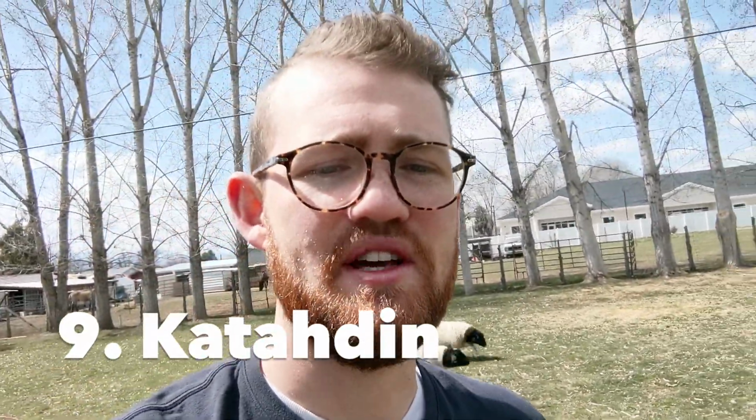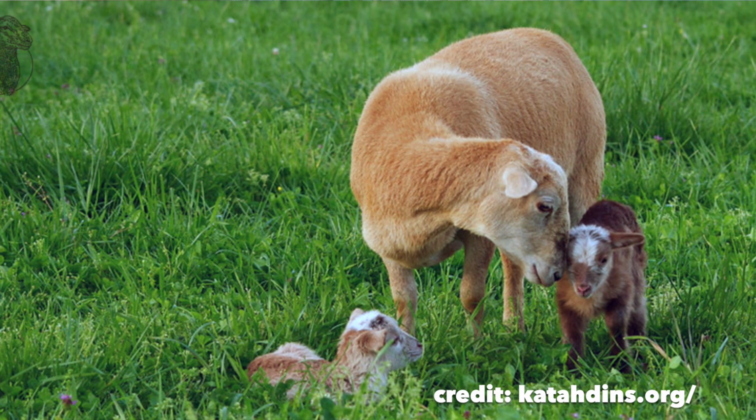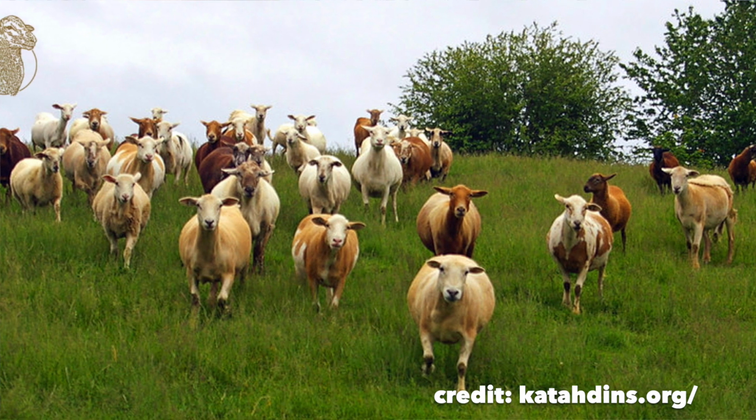If you know sheep, you can probably guess this one because you're like, why haven't you mentioned Katahdins yet? That's who it is, the Katahdin sheep. So I don't keep Katahdins, and I feel like there's some level of competition between people that keep Dorper and Katahdins because they're two very well-known meat sheep. And so from what I've heard about Katahdins, there's a lot of information out there because a lot of people keep them. They're not a super uniform breed.